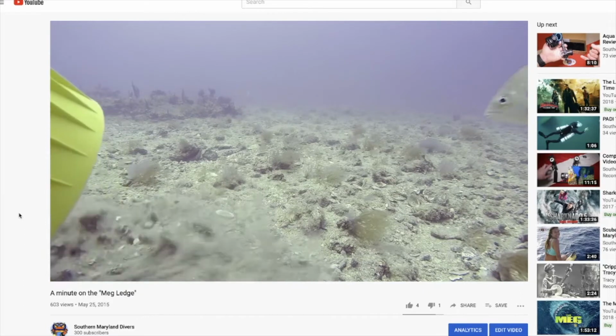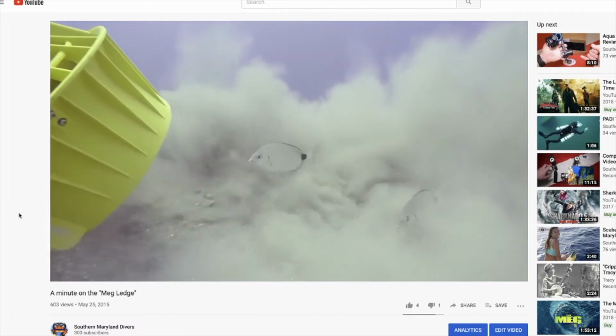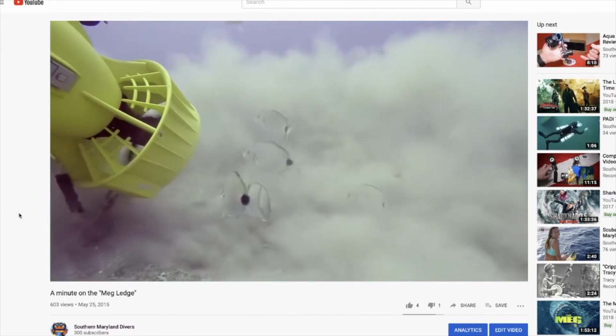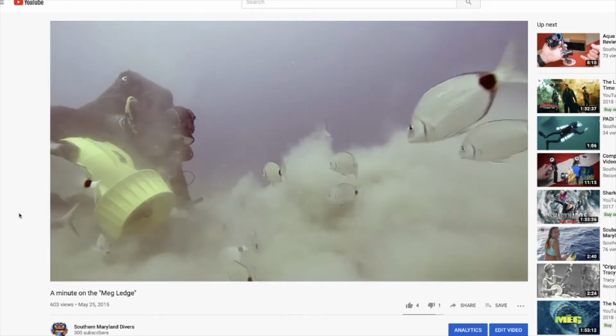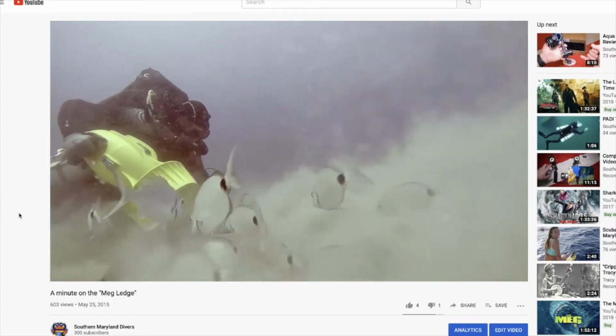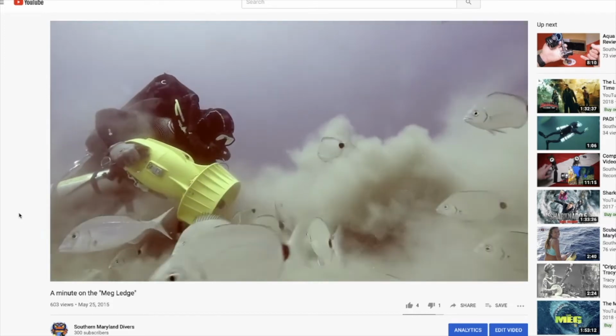As you can see, it's blue water. You can see for a good little distance there. See how I'm moving a ton of the sand with that scooter like that. The fish will swarm like that because as you move the ground with the scooter, little worms and stuff will come up, and they like to feed on everything that pops up out of the sand. That's why those fish come up.